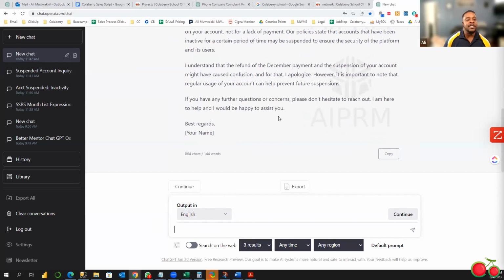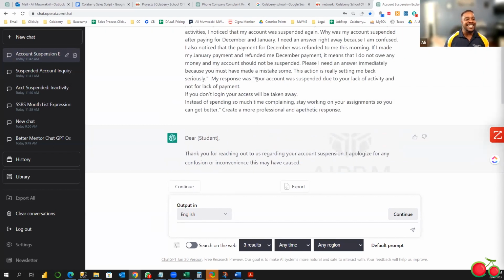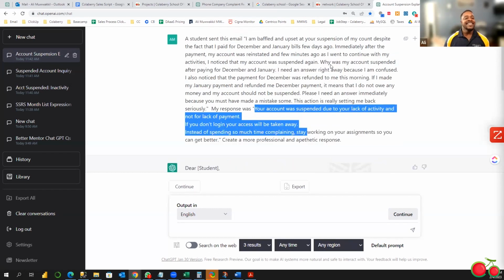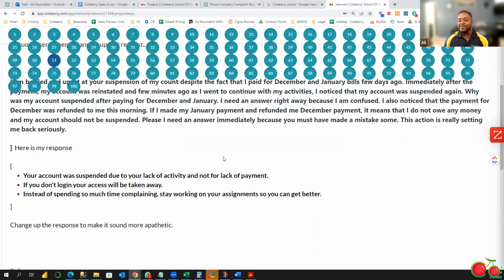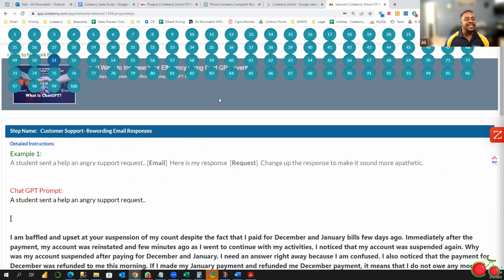I understand that a refund of the December payment and a suspension of your account may have caused confusion. For that, I apologize. However, it is important to note that regular usage of your account can help prevent future suspensions. If you have any further questions or concerns, please don't hesitate to reach out. I'm here to help and I'll be happy to assist you. So that sounds much better than my response, which was right here. All right, so that's much better. So I better run my responses through ChatGPT before I send them out. All right, let's keep it moving.